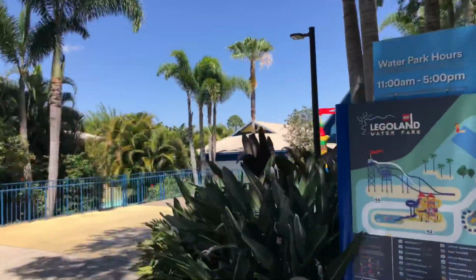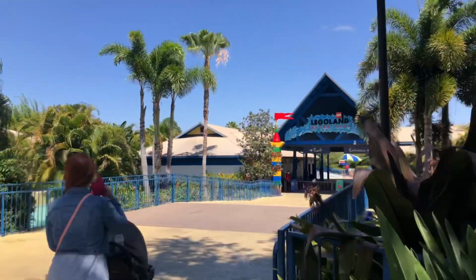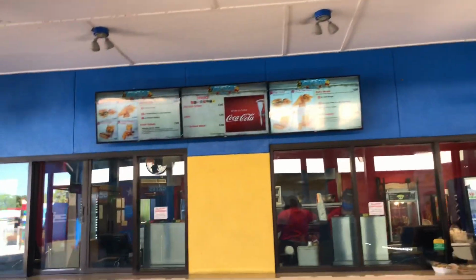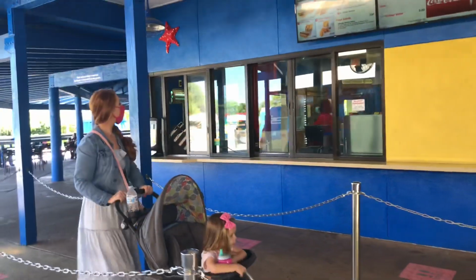So the line was really, really long, and one of the workers came by and let us know that because the lines are so long right now for lunch and dinner places, they're letting guests who do not have water park tickets go into the water park to eat at the Brick and Beach Grill. Yeah, what a good Samaritan. Yes, they let us in for the restaurant, and there's no line for the water park restaurant. Thanks to that guy, whoever you are. You are the real MVP.